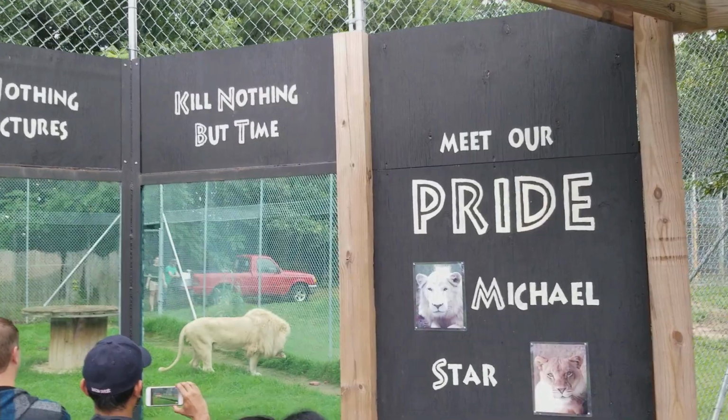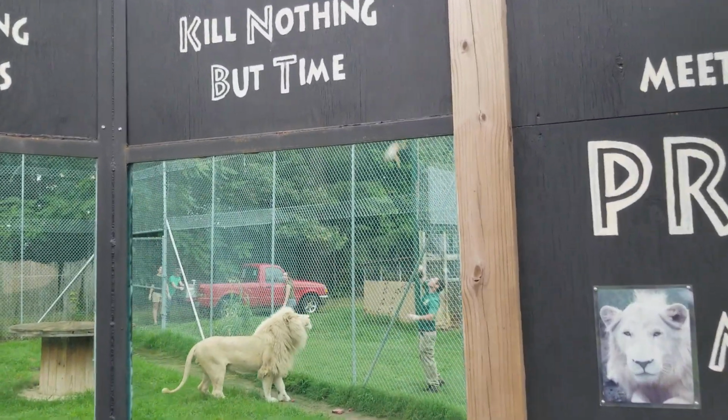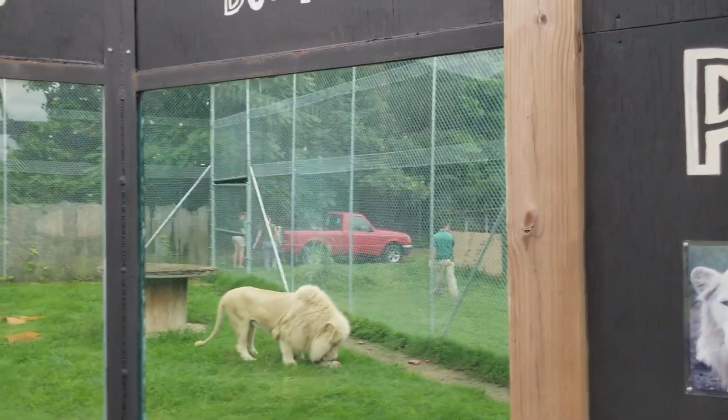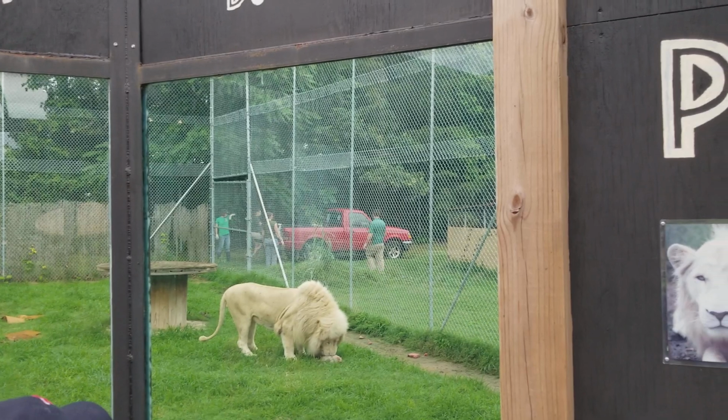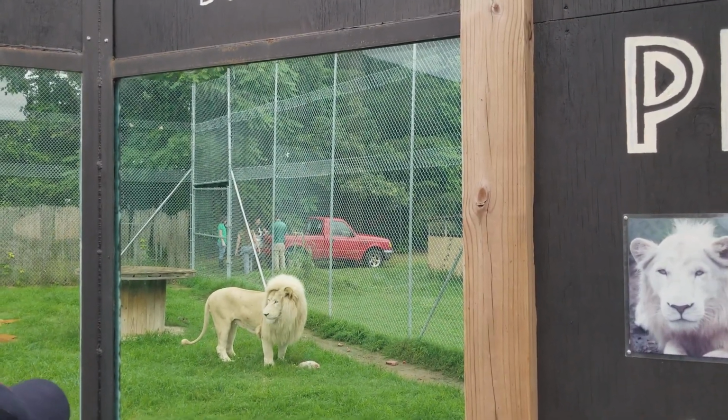So in the wild, lions are the only truly social big cat. They live in large family groups called prides, which typically consist of a dominant male, multiple females, and their offspring. And in a lion's pride, the females are actually the ones doing all the hunting, while the males stay back and protect the pride.